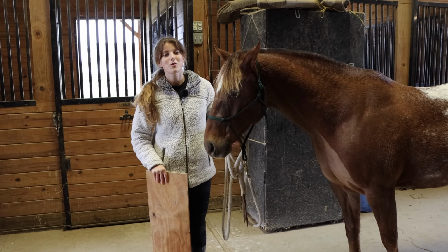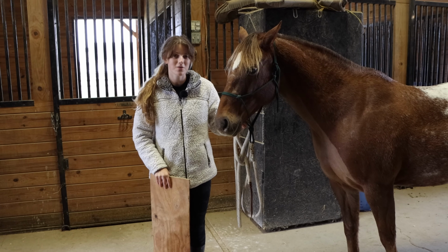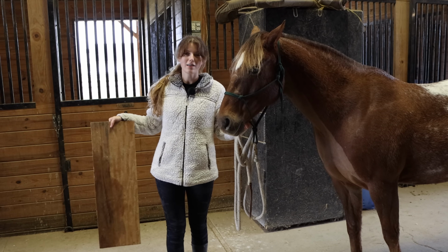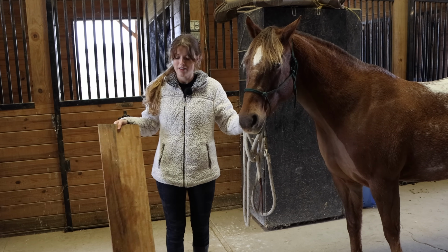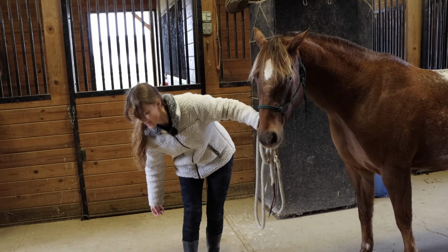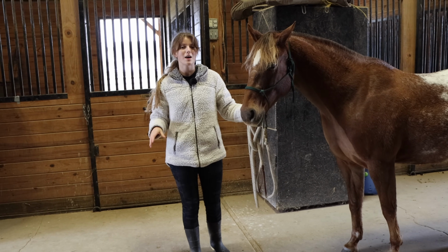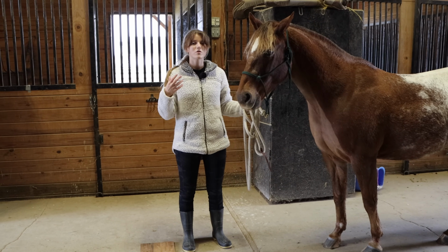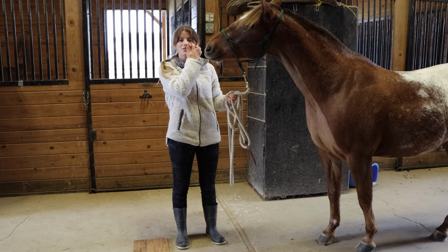So the next game is also a curiosity game, I like to call it. But instead of getting the horse to sniff the object with their nose, I'm gonna get them to stand on it. I got a board here. I also may bring in a tarp. I'm gonna put my object on the ground, and the goal is to get the horse to step on it. If you have a horse that is afraid to go through water or to walk over a tarp, this is a great place to start.